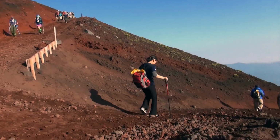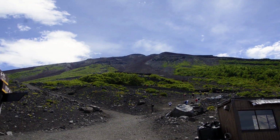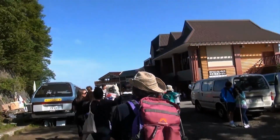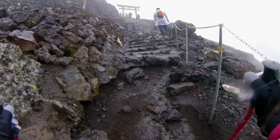If you are thinking of climbing Mount Fuji, you need to do your homework. It is not a hike. This is a mountain. It is serious business to climb it. You will be challenged in every way, mentally and physically. If it is your first time, I recommend going with a guide.